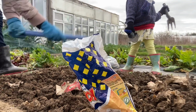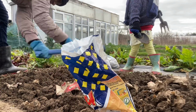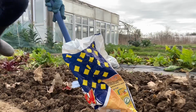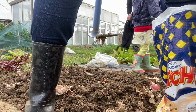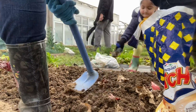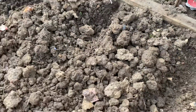So what I'm doing right now is collecting all the stones in the plastic bag, removing all the leftover cardboard, and breaking down all the clumps so that we can sow the broad beans. To sow broad beans, you can sow them in autumn, or you can sow them in spring. The varieties I have are spring sowing varieties.